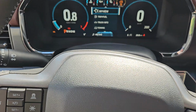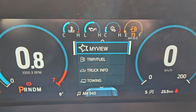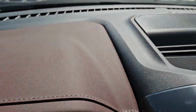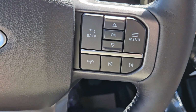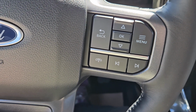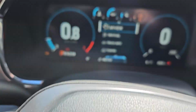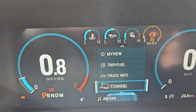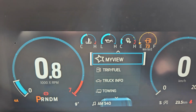Looking at the vehicle while it's running, we can see the odometer sitting at 23.5 kilometers. We also have a nice leather-wrapped heated steering wheel. You do have leather on the top of the dash, plus storage there. You have your toggle right there, plus your phone and media. You do have your cruise control there, and volume and voice. Look at here, you do have My View, trip and fuel, truck info, towing, navigation, phone, audio, and other settings.